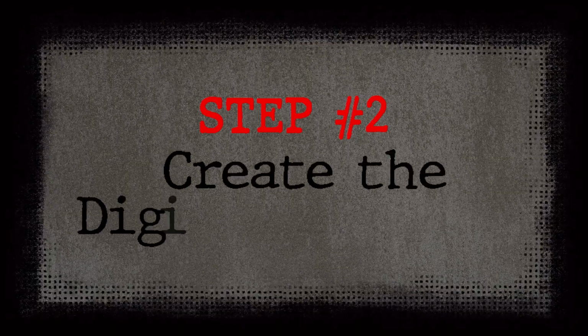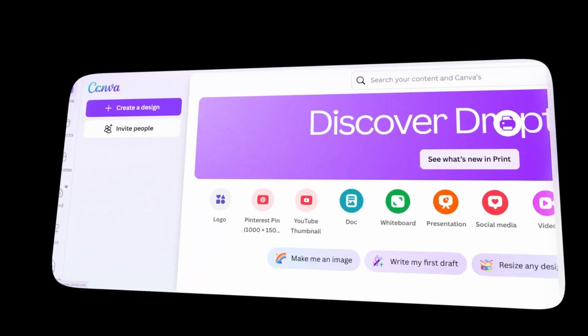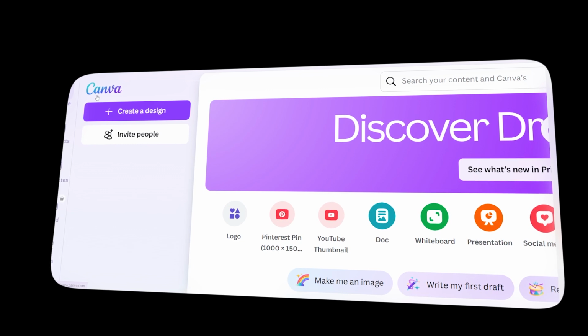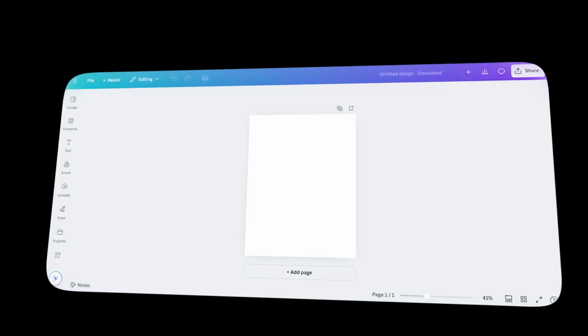Step 2. Create the digital product. Don't worry if you're not a designer. For a budget planner, we'll use Canva, which is free and user-friendly. Here's exactly what I do. Open Canva and create an account if you don't have one. Click Create a Design, then choose US Letter for a standard 8.5 by 11-inch size. This is great for printables.